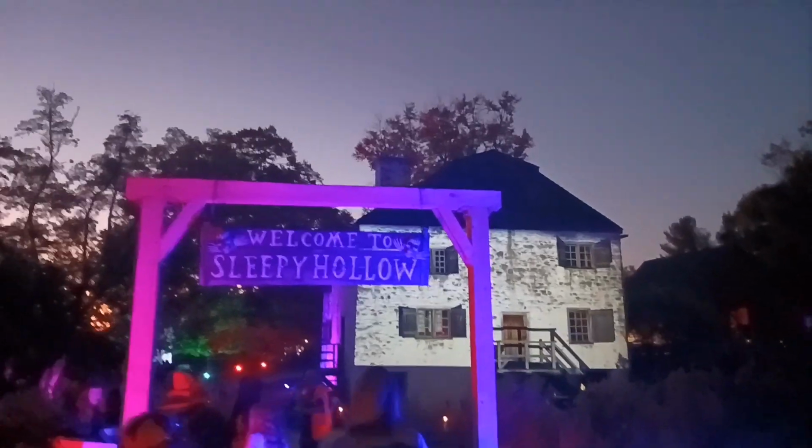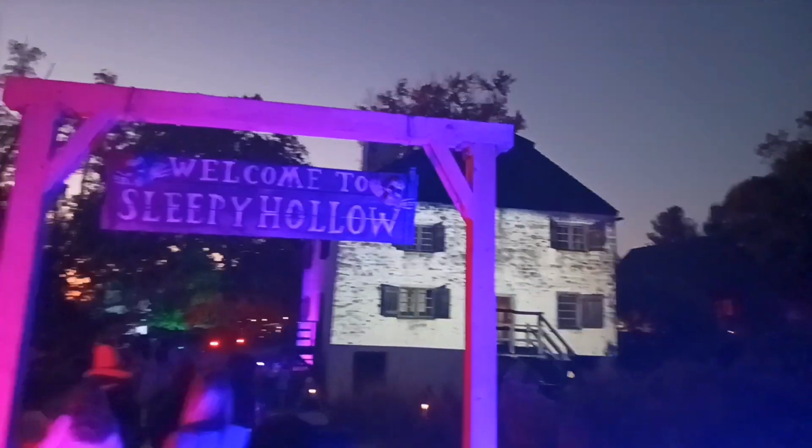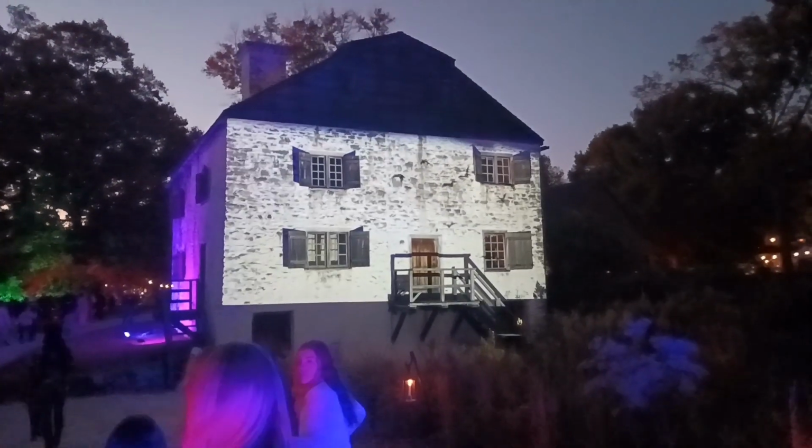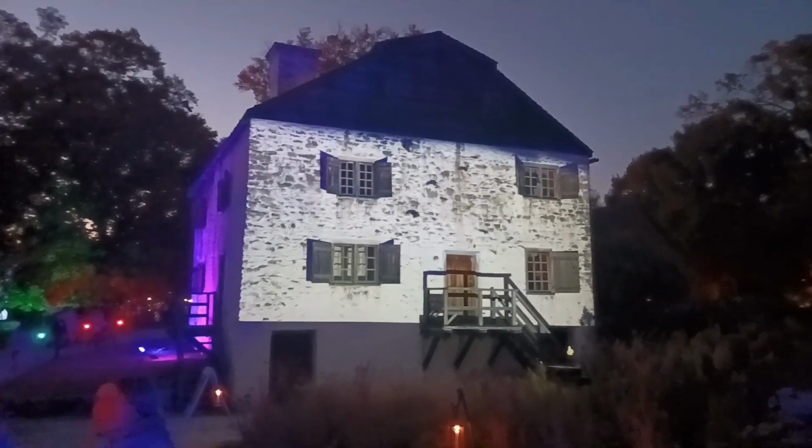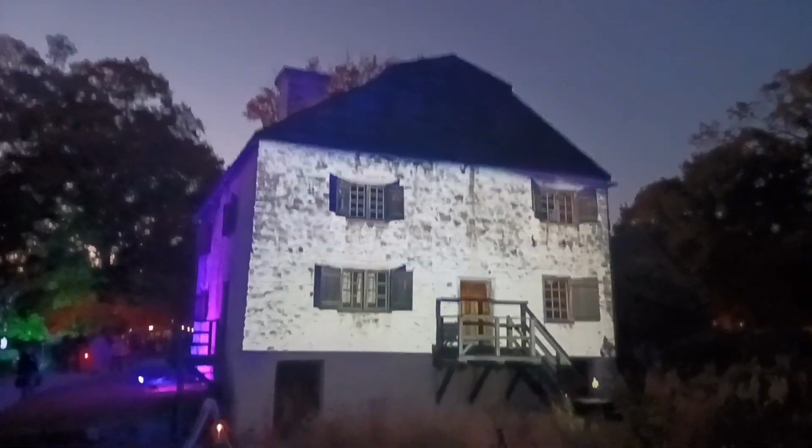Check out, guys, welcome to Sleepy Hollow. At the top of the hour, guys, I love the bats flying on that building right there. I love that projection right there. That's pretty cool.